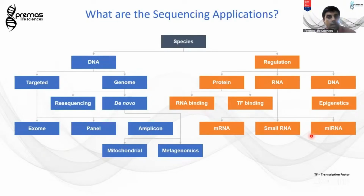What are the sequencing applications that you are going to learn? Coming from any background, be it microbial, plant, or human biosciences, anything related to library preparation for a genomics experiment, we are going to talk about the DNA part, where it could be targeted. We are going to talk about the exome panel or the amplicon-based sequencing method. When you talk about the whole genome, we are going to talk about the human genome or resequencing, or de novo, where we are going to talk about mitochondrial and metagenomics approaches.